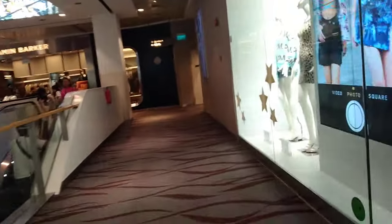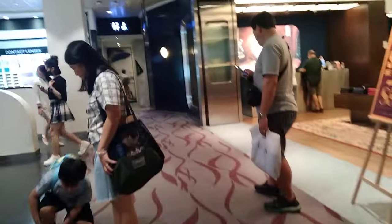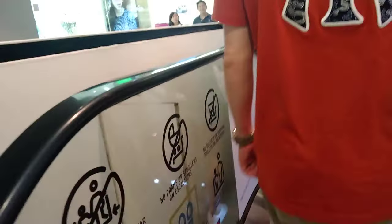This is amazing. We see what is inside. I don't know what is in the bottom, guys. So I'm just discovering this. What is there? I think we try to go down. What is inside? We are already in B1.